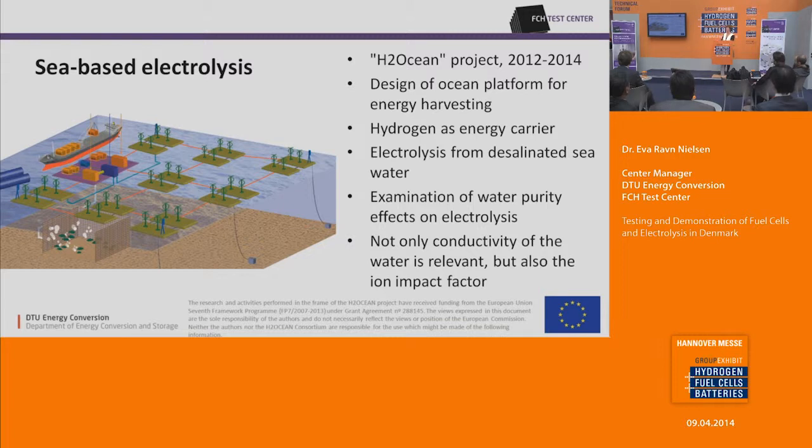And usually water quality is measured by the conductivity of the water. And we find that that's an okay measure, but it's more precise, and for this specific use very important also, to look at the exact ions present. So we deal now with the ion impact factor. One ion is much more harmful if it is in great amounts than others. So the desalination process can be tailored so it comes exactly to the level that does not harm the electrolyzer.